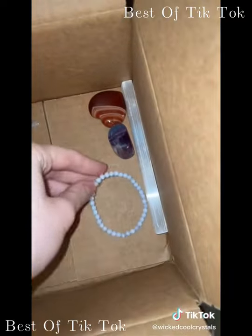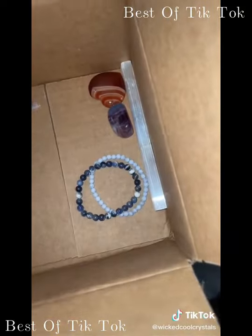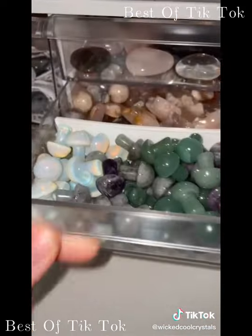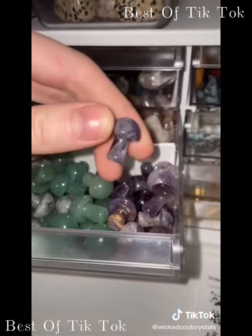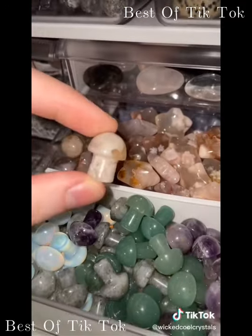These are 4 millimeters instead of 6, so a little bit smaller. Also a sodalite bracelet, which I think they're going to look great together. This is the Capricorn set, so adding that in as well. And then some mushies, so opalites, Labradorite, that one's pretty flashy, Chevron Amethyst, and Green Aventurine, so all four of them, and Flower Agate.